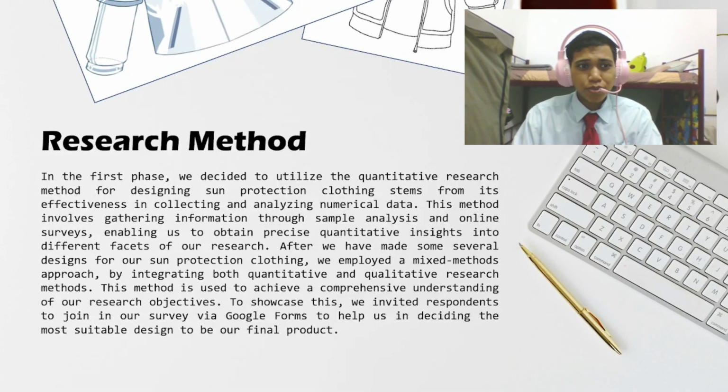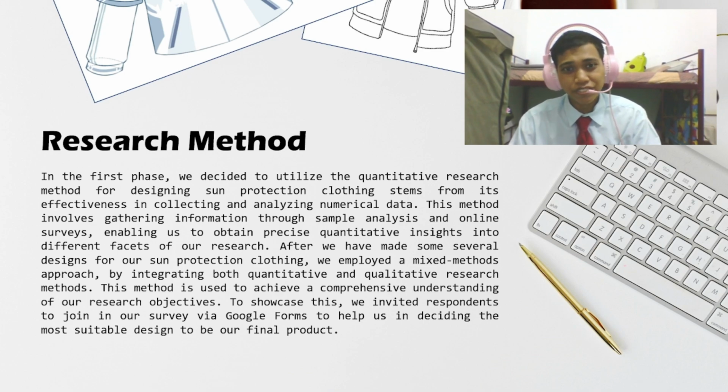Now let's explain more about the research method. For this research, we decided to utilize the quantitative research method for designing sun protection clothing. This method involves gathering information through sample analysis and online surveys, enabling us to obtain precise quantitative insights into different facets of our research.